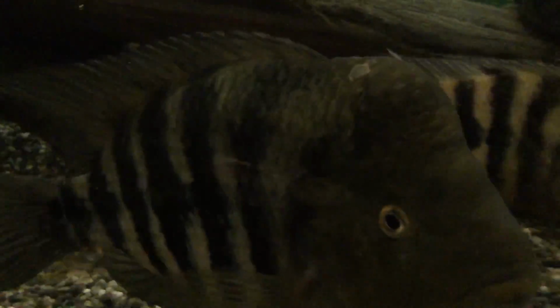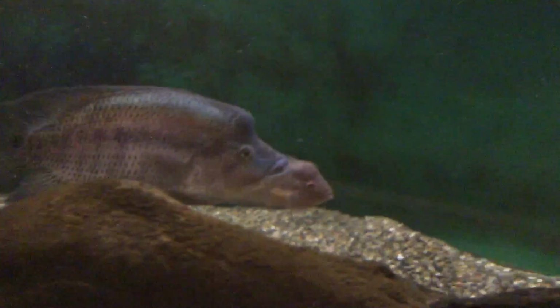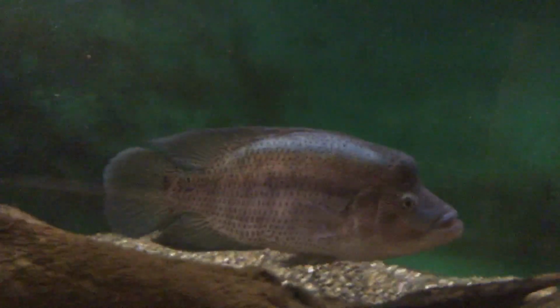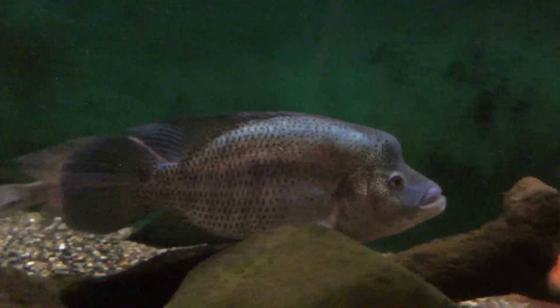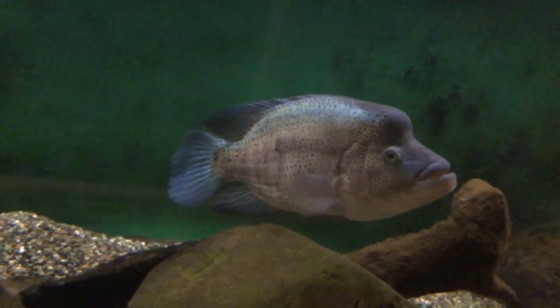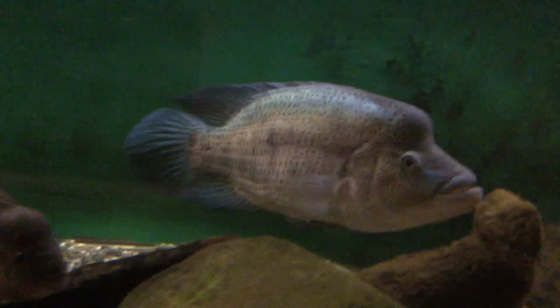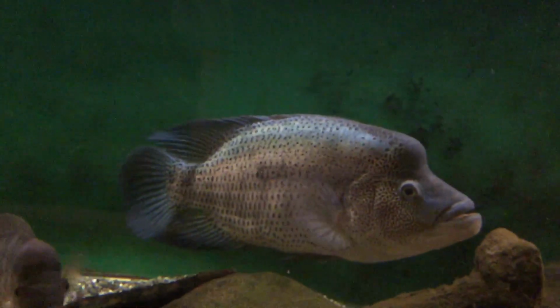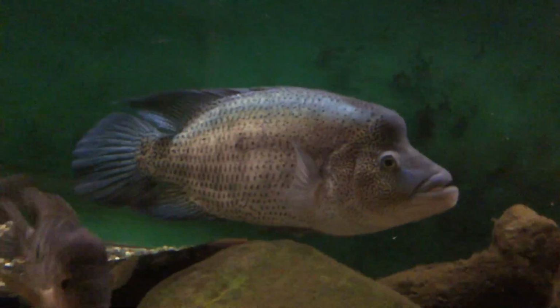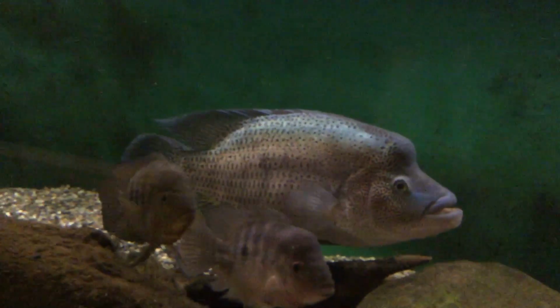Over here is one of my many pairs of chanchos, and of course a whole pile of devils and midas and what have you. And then there's my big fella. He's the last of my dovies, the last son of that massive guy who was about 27 inches when he died here a couple of years ago. This guy here is easily 20 inches now, maybe more. He's gotten that big in 3 years. You can see his nuchal hump, and he's definitely getting to be a pretty good sized fish.